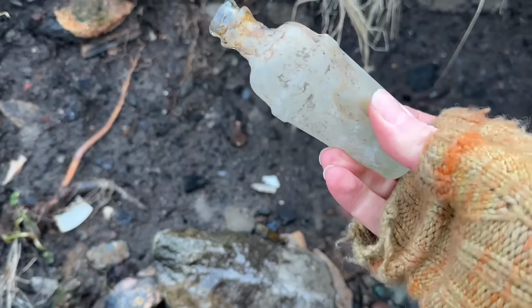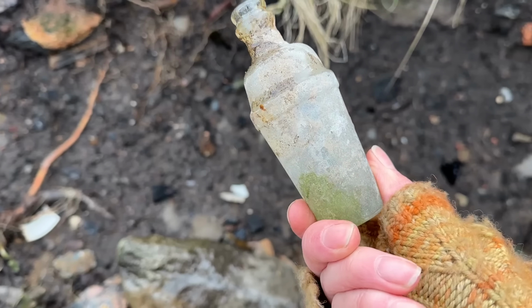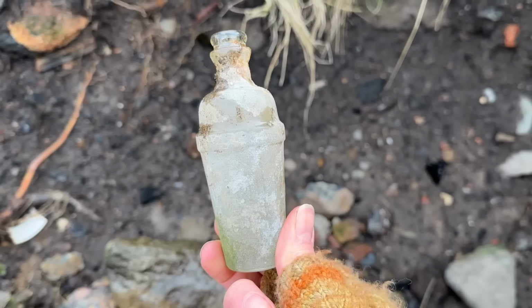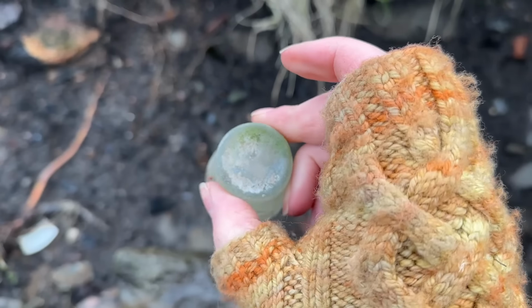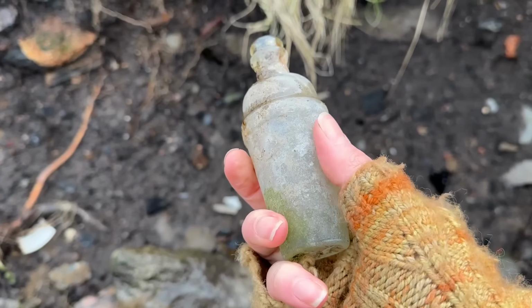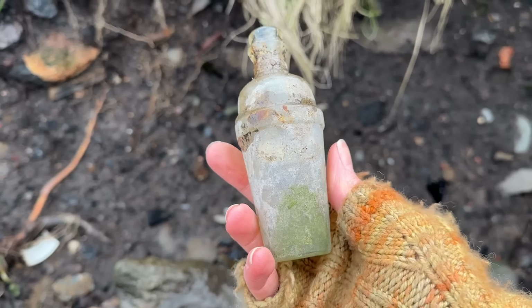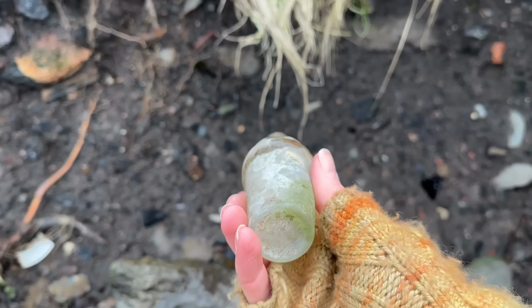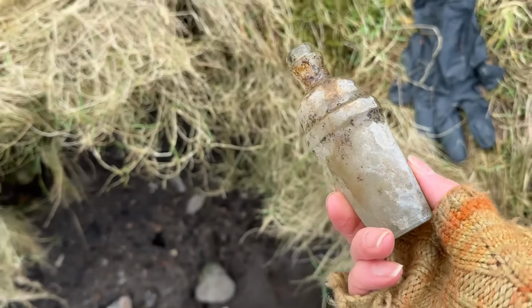And it's like a cocktail. I think it's like a Gordon's gin bottle, in the shape of a cocktail shaker. But this is the mini version. I think it has embossing on the front. I can kind of see it, but it is a bit crispy. It's a bit dirty, needs a good wash. But yeah, that's a really cool little find, I think.